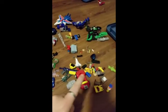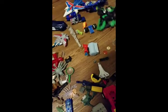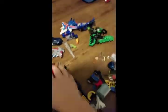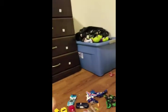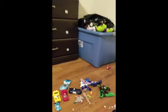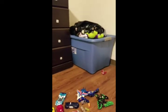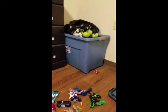The Legos, I have a big container of Legos, which I'm trying to sell. But here's his Transformer pieces. Those are all Transformers. And that is about it with the toys, besides his Eva and Wally over there, but I'm not going to get into that. And then the stuffed animals. I will do another video of the stuffed animals we have. Actually, I might just do the video with their names on it, because we have all the stuffed animal pictures with the names under it. So I might try to get a hold of that and do a video of that.